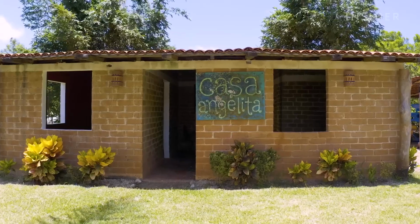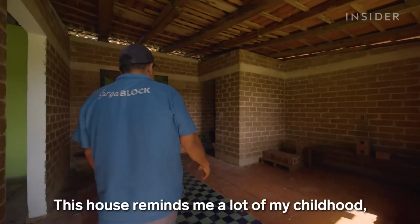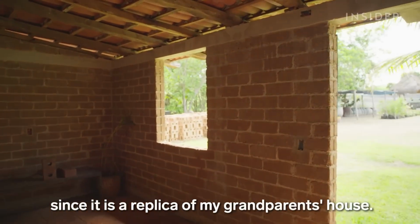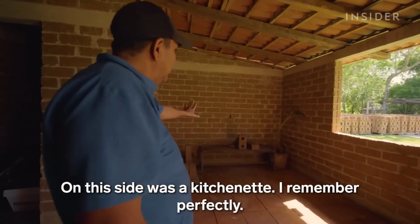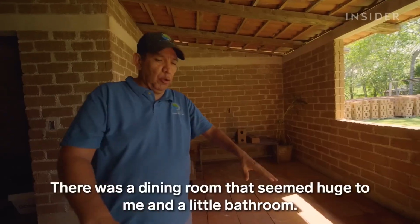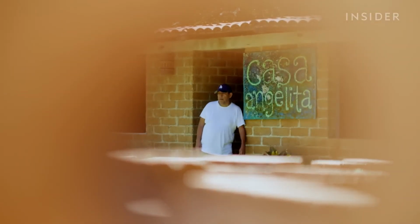When he was 8 years old, Omar left behind a home just like this one to cross the Mexico-US border with his mother. Esta casa me recuerda mucho mi infancia, mi niñez, ya que es una réplica de la casa de mis abuelos. En este lado era una cocinita, me acuerdo perfectamente, una sala comedor que se me hacía enorme y un baño. They wouldn't have a home of their own for the 30 years they lived in the US.